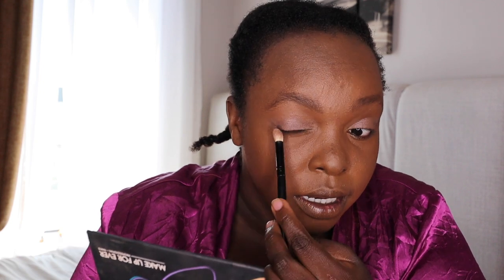Okay, I'm gonna use another brush. I've washed my brush today. I'm gonna go in with this color here. I don't know. I think I should go with just one color today. Yeah, because I don't know where this is going. I love this color. Love it. I feel I shouldn't go any further.